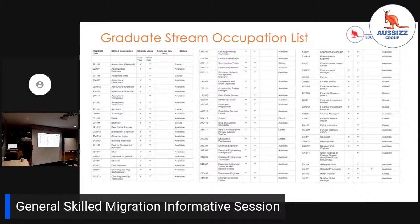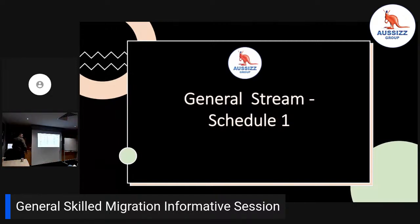So graduate stream occupation list continuing. Very similar. Most of the occupations are available for 190 and 491 both, but some of them are just for 491. Mixed crop farmer, not a very popular occupation. So it is the state graduate list. That's right. If you just type WA state nomination on Google, you'll get the WA migration website, and then you can see all of this information there.